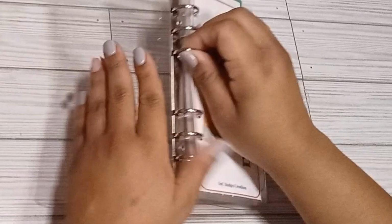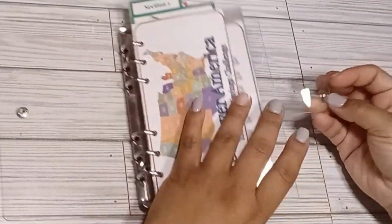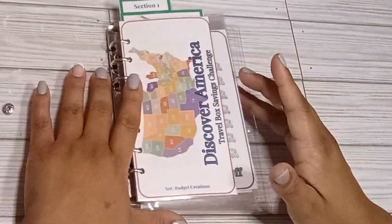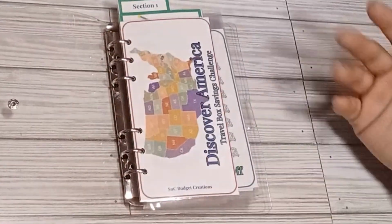If you download this game and you are playing it, please tag me, because I want to make sure that I'm watching you, supporting you, and seeing if there are little perks or things that you noticed on there that I did not notice. I want to make sure that we fix it with the next one, because we have a few more that are actually coming.